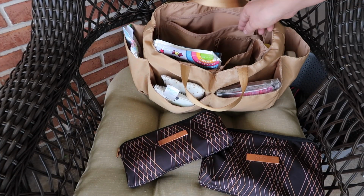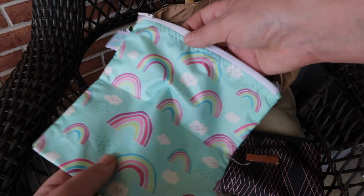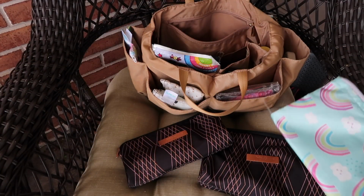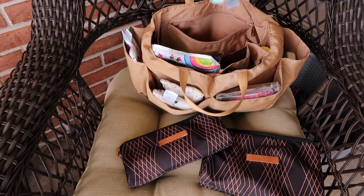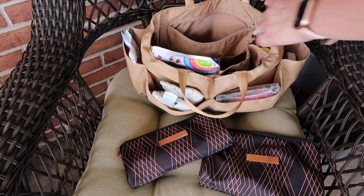Then in the back, you can see you get this zipper pocket. And here I am just keeping a sandwich-sized wet bag from Bumpkins. As I said, I am out of the diaper stage, but every once in a blue moon we have an accident, and so I just really like keeping that back there. So if we have dirty undies or something, I can put it in there and keep it nice and protected and safe from the rest of my bag.